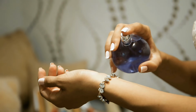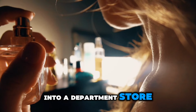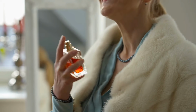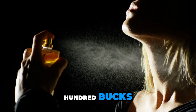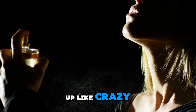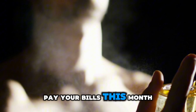So here's the challenge we all face. You walk into a department store, you smell something amazing on someone, and you think, I need that in my life. Then you check the price tag and your wallet starts crying. Maybe it's a niche fragrance going for $300 or a limited edition designer scent that's been marked up like crazy. You want that luxurious experience, that depth, that projection, but you also want to pay your bills this month.